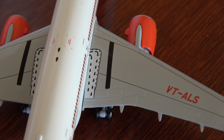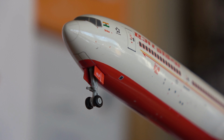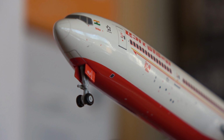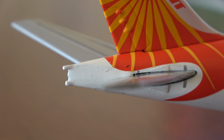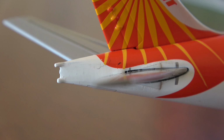Quality on this model is excellent. As you can see, the paint detail is quite nice, and I did not have any broken parts on this model, nothing wrong with it. The only thing I could comment on is that near the tail section there does appear to be a little bit of paint sloppiness. So I will take off 1 point because of that.